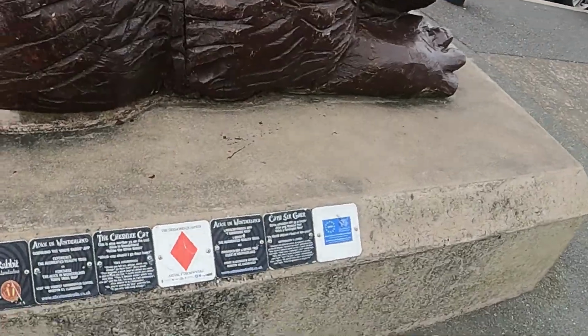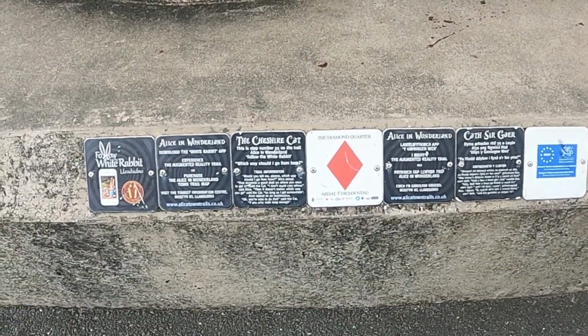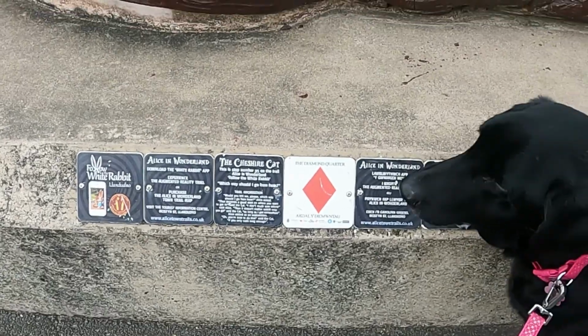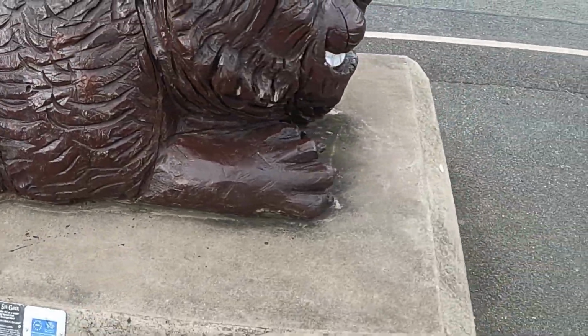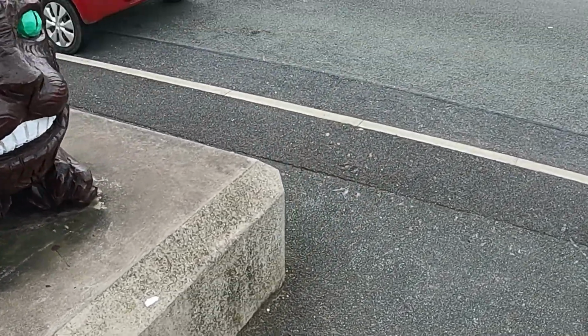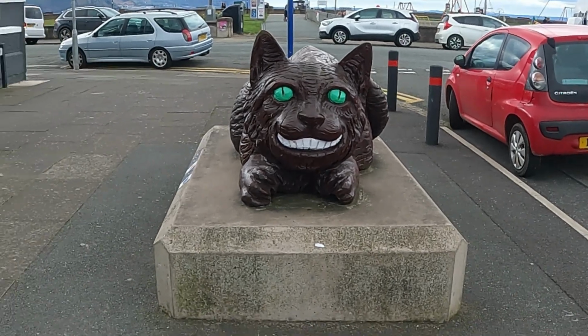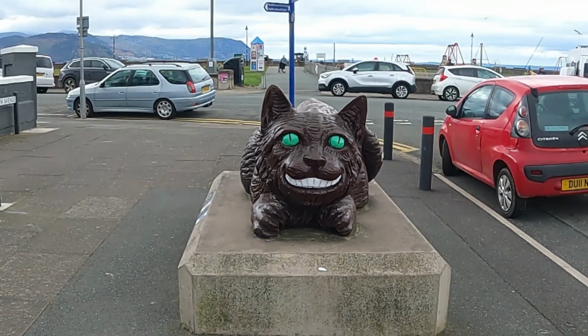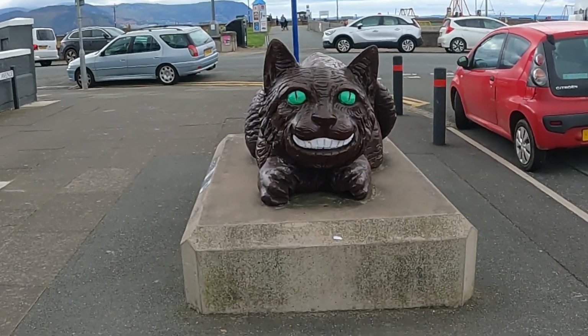Here we are. Oh, I forgot to do these on the Alice. Just having a little inspection. Here he is. I think he's had a bit of a coat of paint. And his green eyes and his white teeth.